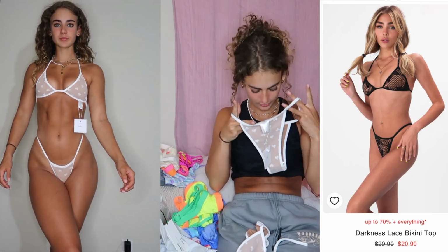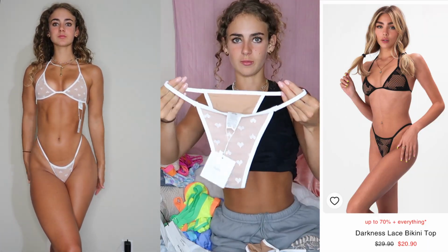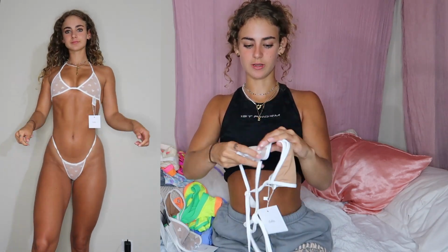The last swimsuit I have is from the brand Adika. It was super affordable. It's this nude color, but then it's got a white mesh overlay with these little hearts on it. So cute and delicate. I don't know if this is gonna fit me. It feels really tight, but we'll see when I put it on. Very small coverage, and then just your basic string top to go with. Same concept as the bottoms, adjustable to your liking.